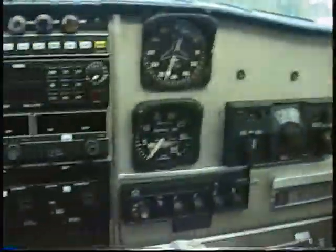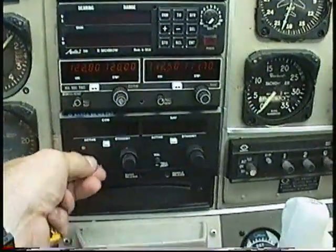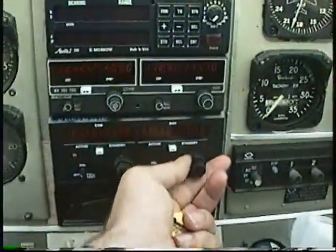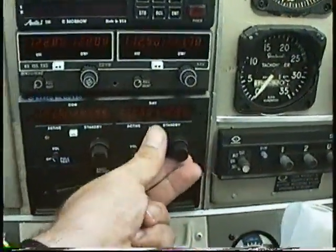On this side of the stack, we have a KX-155 and the Mark 12C. I'll set it to our local VOR frequency.